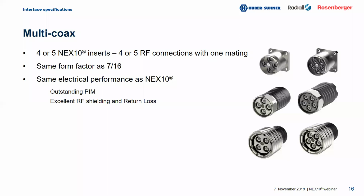And what tools will be needed to connect and install NEX10 in the field? Well, if it's a push-pull, then no tool will be required at all. You can just plug it in. With the screw version, we have 11 millimeter hex flats. Don't ask me the inch size yet. And as Martin mentioned, with the multi-coax you have the same tooling you use for 7/16, so the same torque wrench.